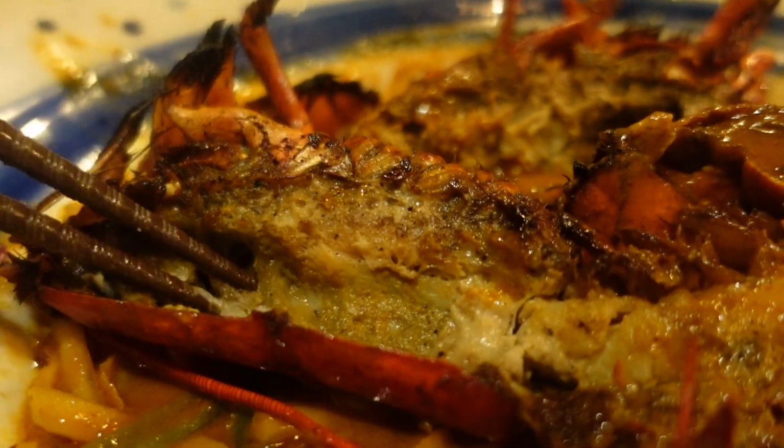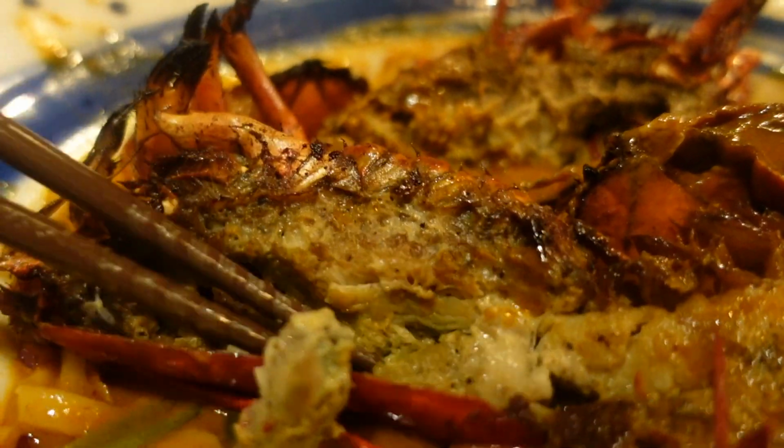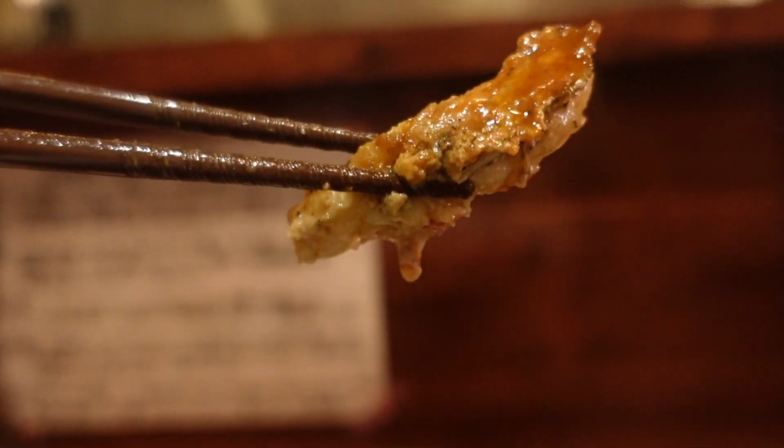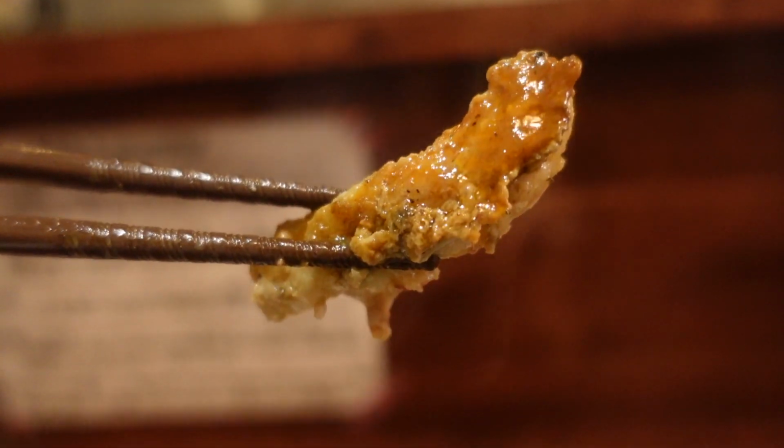Now we're going to try the actual meat on the lobster. This is amazing. The innards of the lobster are also included, so I was very satisfied with the flavor.